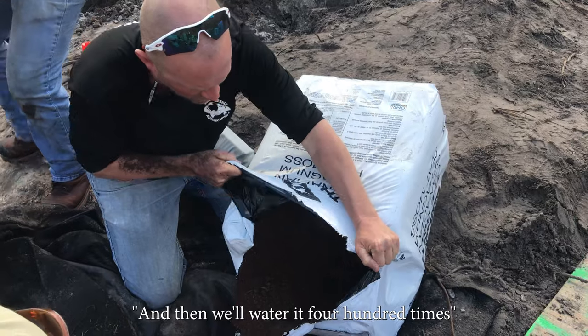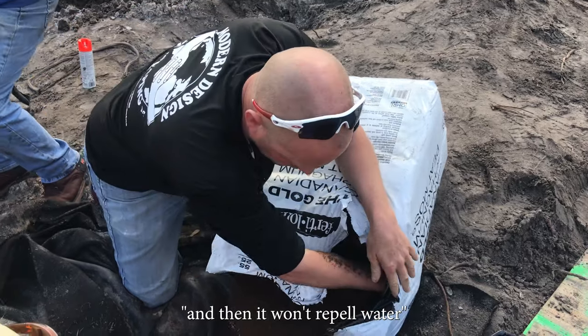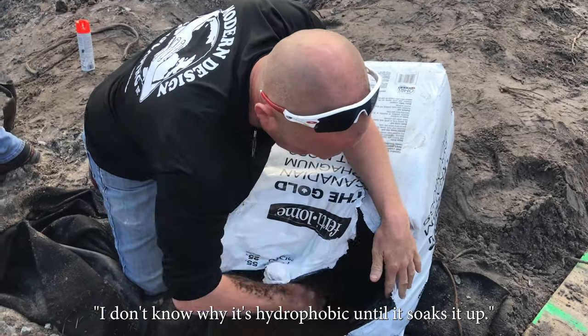Blasted out, we're at a place called the Garden Depot. We've come to look for some sphagnum moss so we can build an awesome carnivorous plant bog in the back of the Kamp Kenan project. So we'll see what we can find. And we'll water it 400 times and then it will repel water. I don't know why it's hydrophobic until it soaks it up.